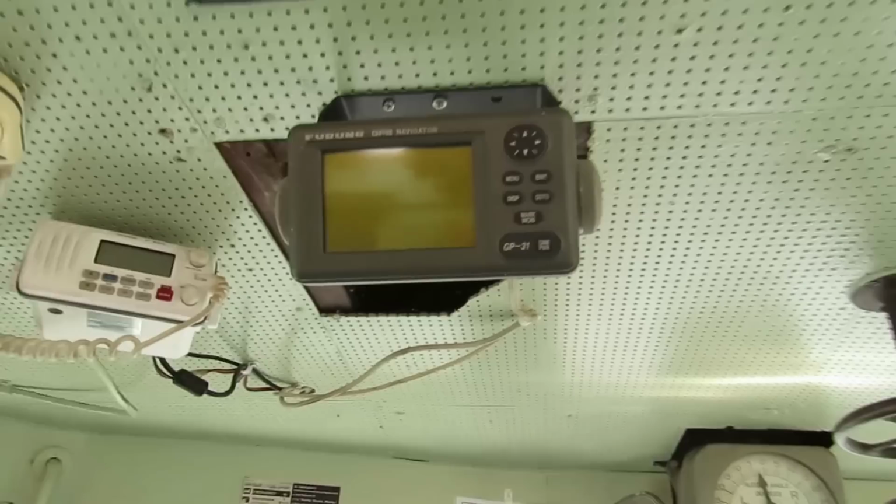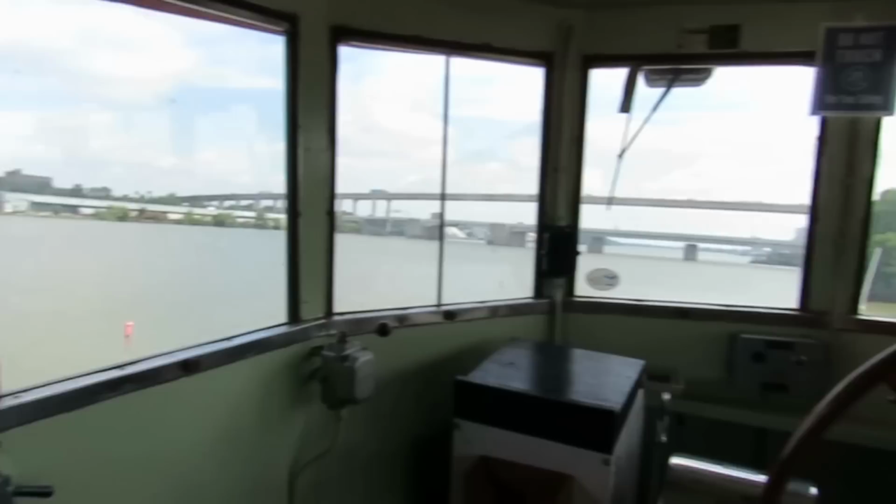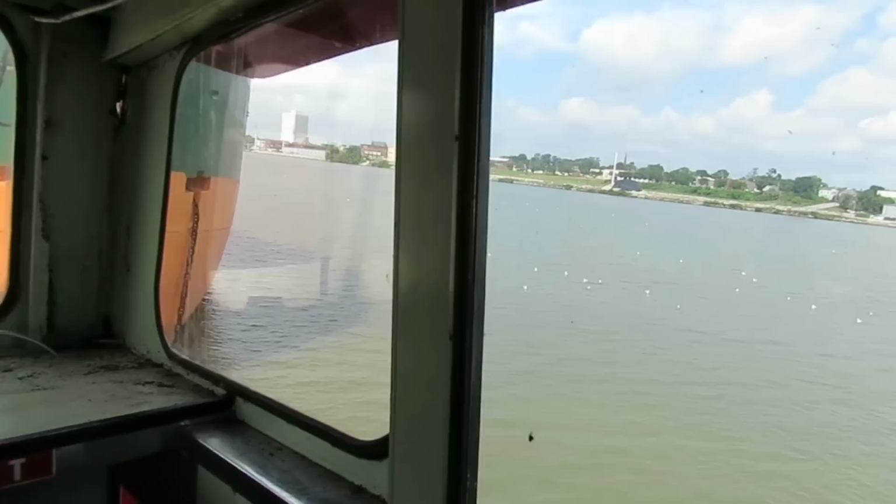A more modern navigation system. Radios. Wonder what they did for ventilation in here. The only thing I could see that would ventilate this place is up here. Maybe they had a couple vents. I don't know. It looks more like the paneling just came down. Oh, I bet these slid down so you could open the side windows. Otherwise, it would get stifling in here.